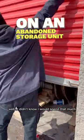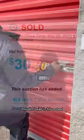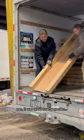Well, I didn't know I would spend that much. At first, I wanted it for $35. Thought I was in for a steal. But that is not, in fact, what ended up happening. And there were 7 tons of wood, okay? That's 7,000 pounds. Yes, it was good for the garden, but most of it we had to dispose of, legally.